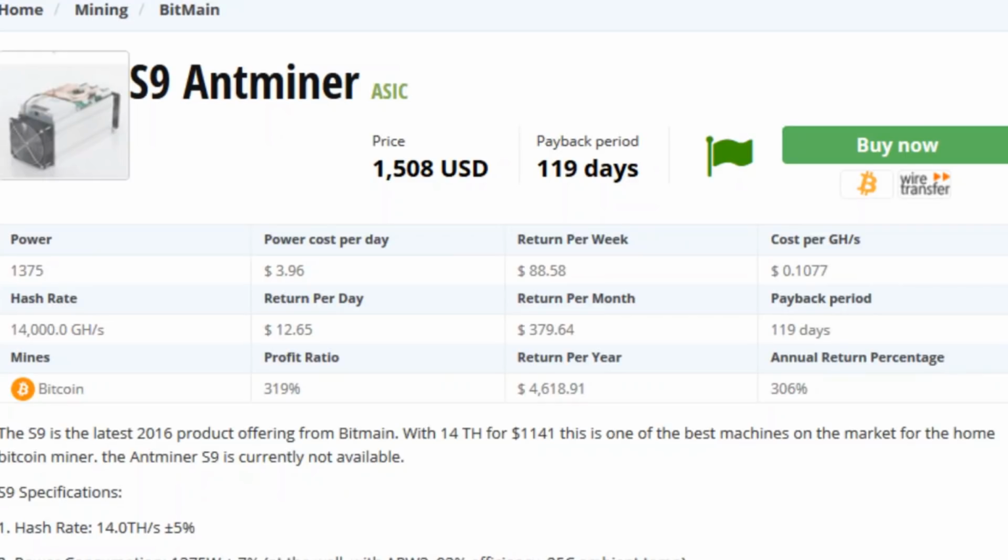So yeah, I just wanted to talk about the S9 ANTMINER once again. 115 days 3 weeks ago, 119 days today. Again, I'm going to continue following this forward to see if this payback period stays the same or gradually trickles up over time. Hopefully that number of payback period days does not trickle up faster than the number of elapsed days. So yeah, very cool piece of equipment here.